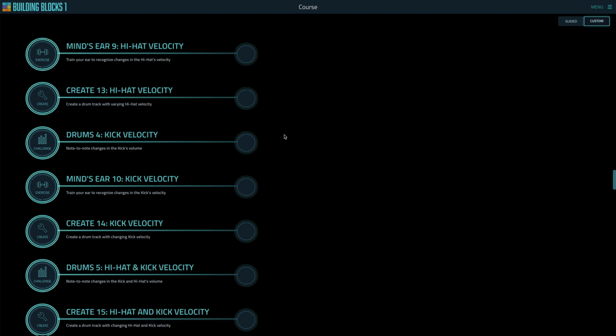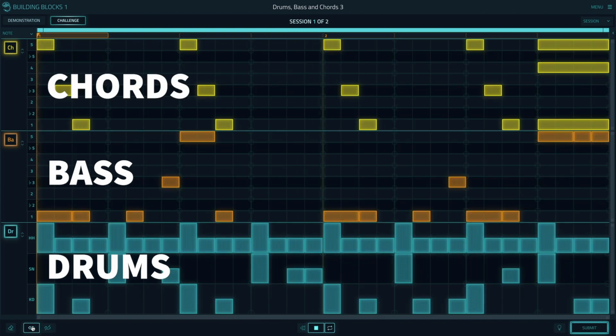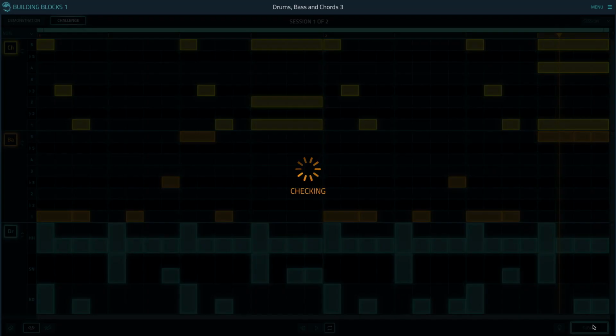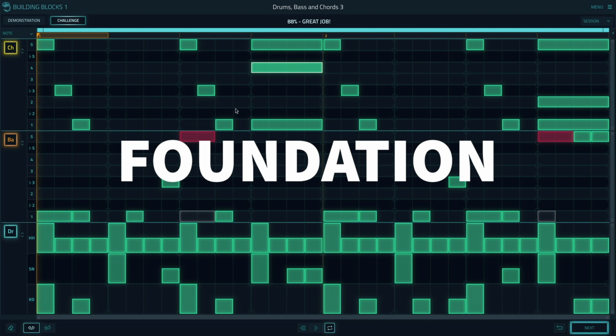Now, let me give you a quick overview of what Building Blocks 1 covers. We'll be going over 3 tracks: drums, bass, and chords. Now you might be wondering, what about melody? What about the lead track? We're going to get into melody in Building Blocks 2. Building Blocks 1 is all about setting up a strong foundation with drums, bass, and chords.